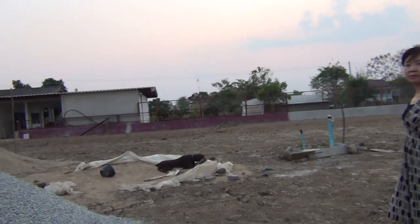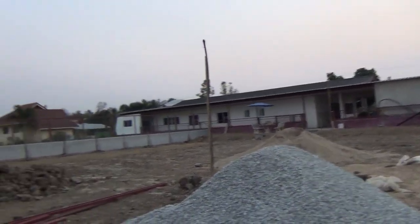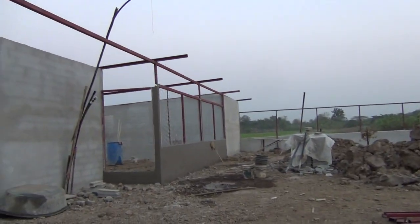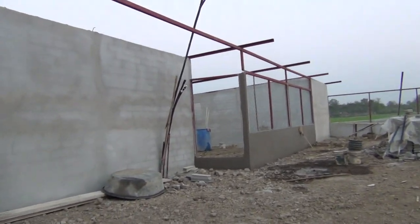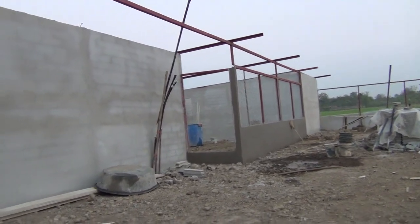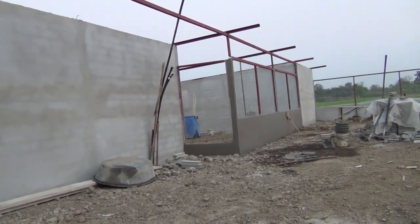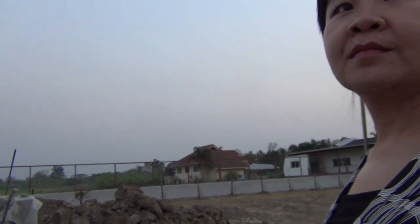Got the C3 primer. Now all we have to do is wait for the metal and wait for them to finish, and then the roof will go on there, and then we can see about painting, putting some floors in the rooms. And the main ingredient, chicken. Some chickens and some rabbits.